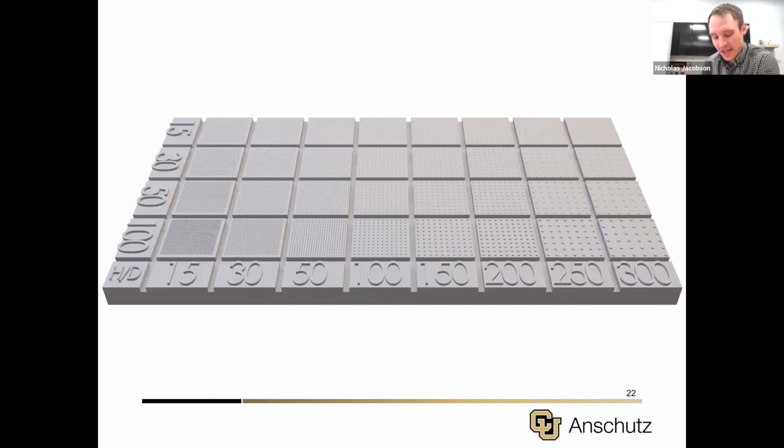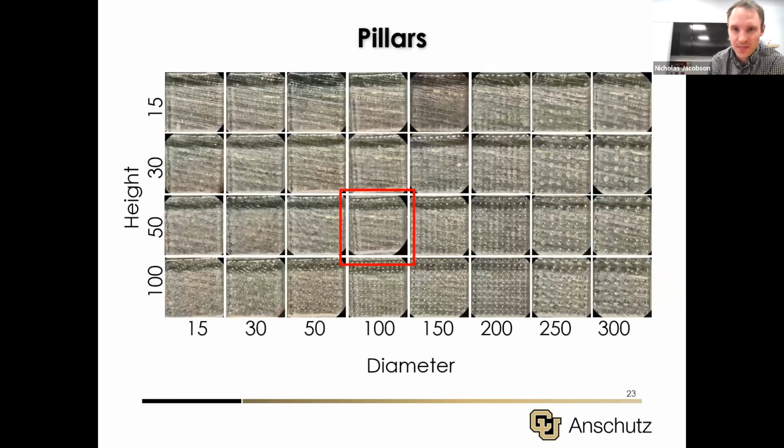So we took a step back and asked, what is the minimum resolution that we can print at? We made a swath here. The numbers on the left are the height of our different features. The row along the bottom is the diameter of our either pillars or pores, going from 15 to 300. We printed that in Med 610 with either pillars or pores. And I boxed in red what I consider to be our minimal pattern that was able to show up. That was at 50 and 100 with these pillars.